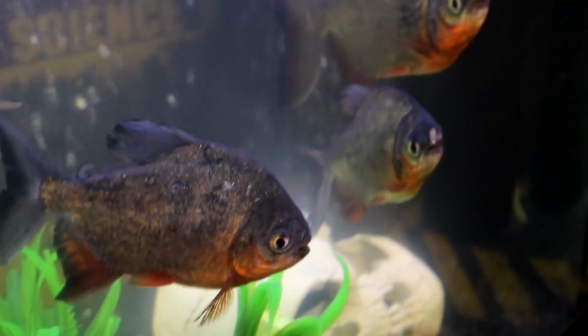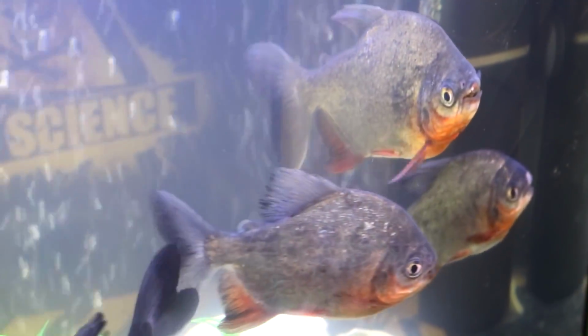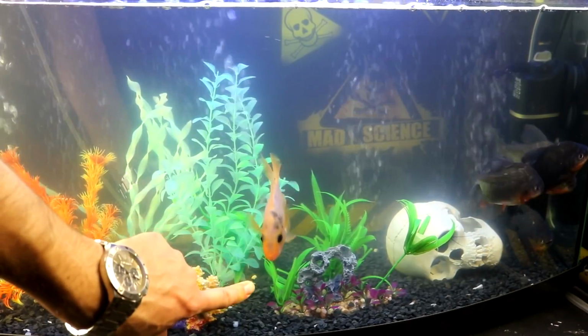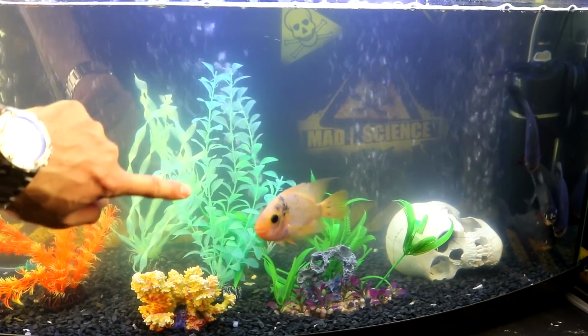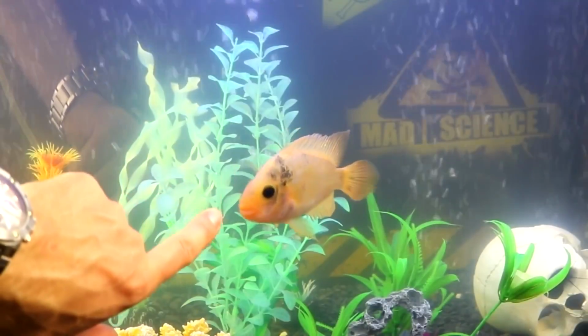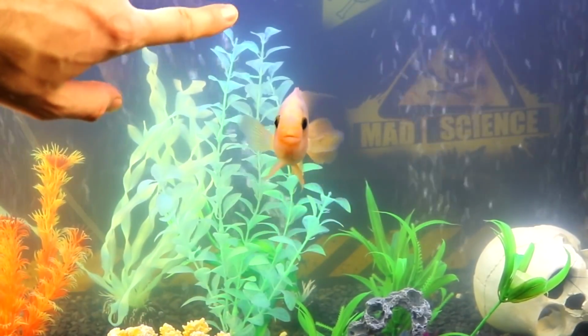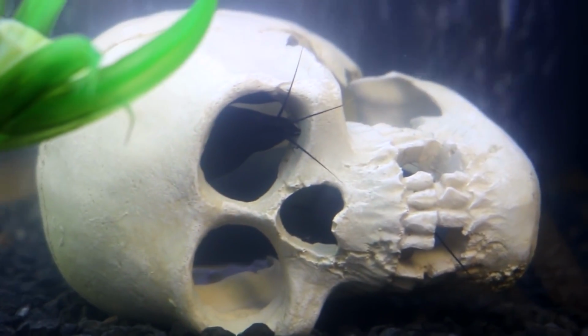In one of the pet stores, we were offered to replace the piranhas with huge ones that you see on the screen, but with one stipulation. They give us a yellow cichlid and a few catfishes as a bonus. Naturally, we agreed. Now let's take a closer look at the heroes of the release and, of course, feed them.